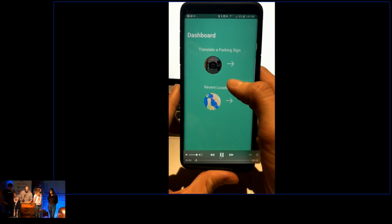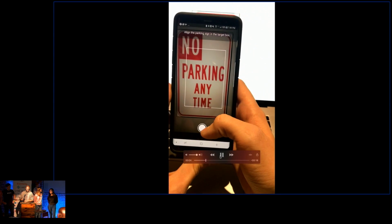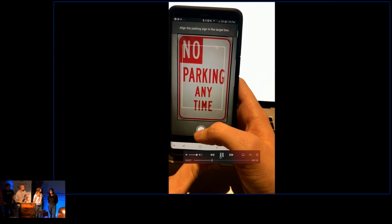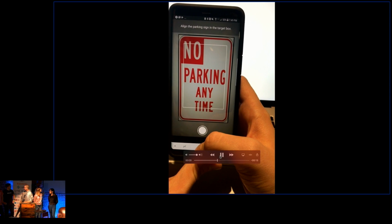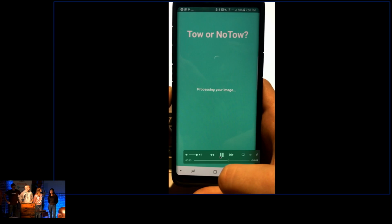And then, yeah, you can see the different signs, if you can park, if you can't park. And then we have a little, what do you call those hidden treasures? An Easter egg, yeah. We'll come up in the video in a second.